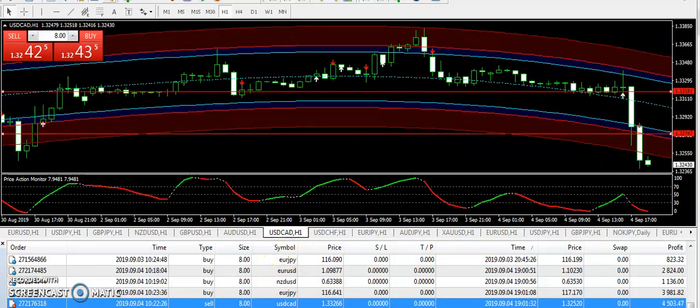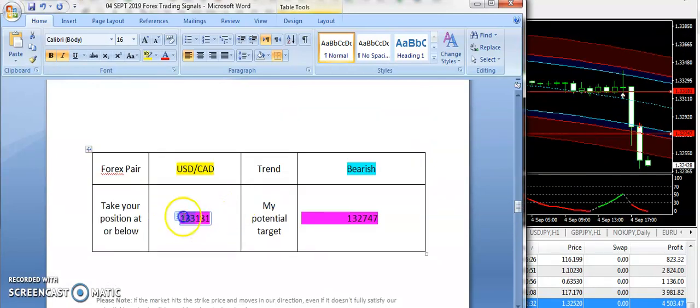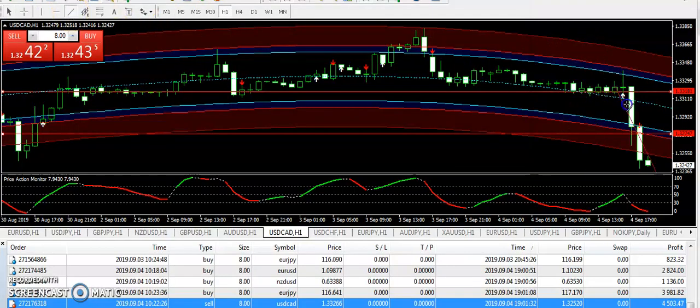Another massive profit should be on USD Canadian dollar with a bearish expectation from 1.33181 and 1.32747 was the target price. You can see within a single hour we have hit the target price with no problems, and in the second hour the market went beyond the barriers of the target price. I congratulate all those traders and even the new traders who joined my signals from yesterday or the day before yesterday. They must have collected the profits.